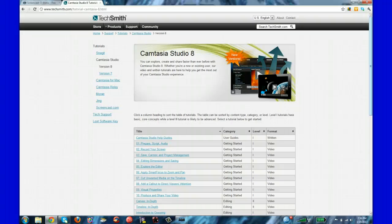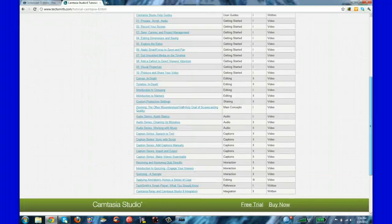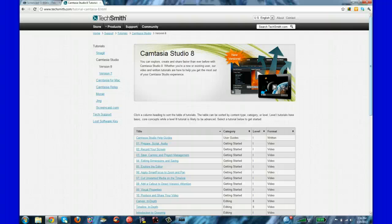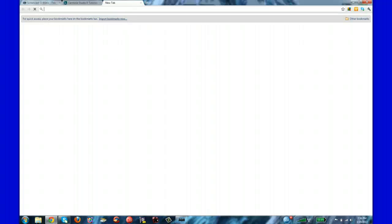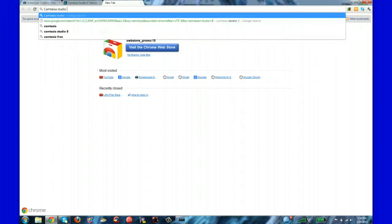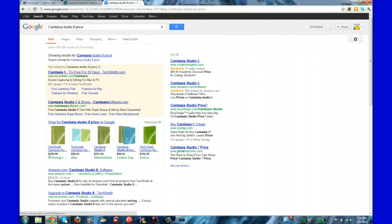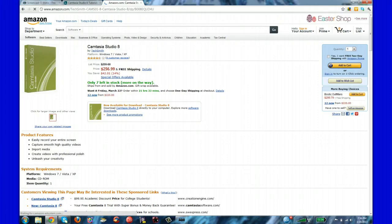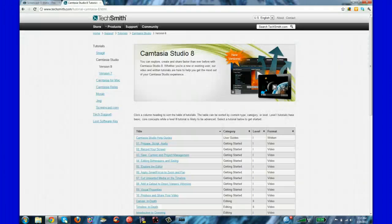But it's actually a lot of money. Guys, it's a lot of money. I just used a trial, and it's a lot of money. I don't recommend buying it, but it's still a really epic software. So I'd give it like an 8 or 7 because its price is way too high. Let me show you the price. Camtasia Studio 8 price. It's also a lot. You see, it says $260. Whoa. I wouldn't spend that. I would use this free recording software. But again, these guys are still pretty awesome.